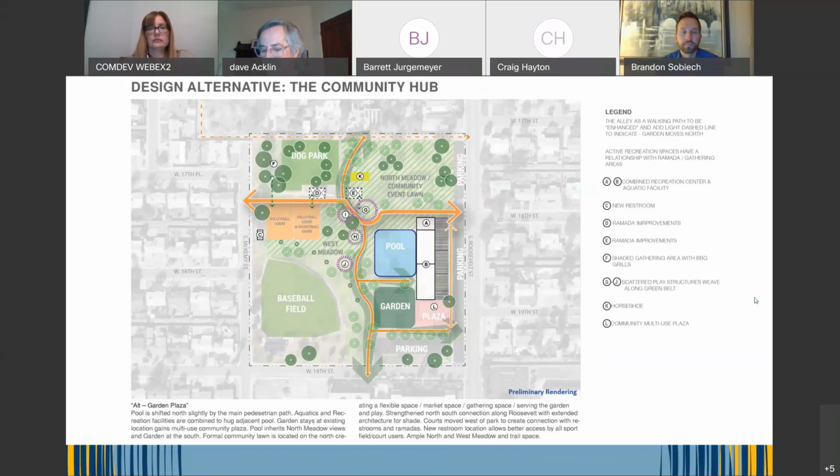Okay, so any needs that the garden community would have would have to be integrated into the recreational building? Yeah, in terms of classroom space, kitchen space, and how that may serve as a function for the garden. Yeah, it would be integrated within that combination building.